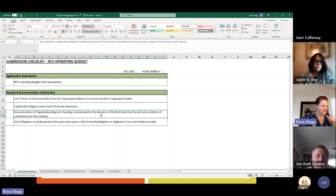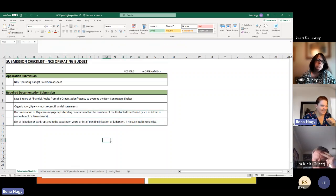Your funding commitment for the duration of the restricted use period, such as your commitment letters or term sheets. So if you have any different grants and such that you're working with that you're for sure to get money from, that's what we're talking about. And then if you have any litigations or bankruptcies in the past 7 years.